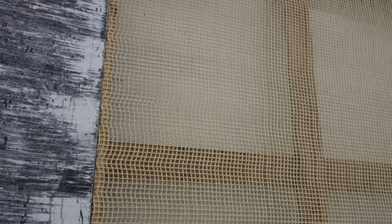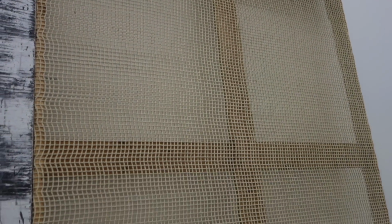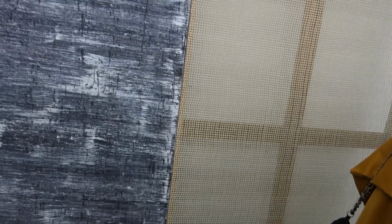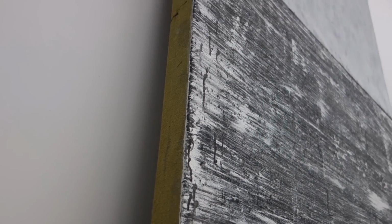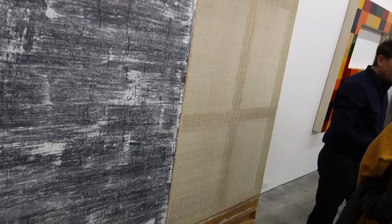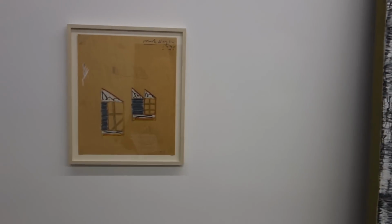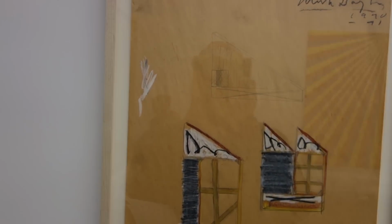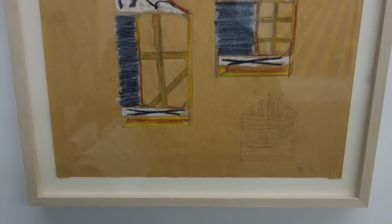And so we've got a jute net that actually lets you see through the fabric, through the picture plane, and that's played off against this section, which is on linen. It's 130 by 93 inches. This is nice. We got a little study for Constructed Facade.